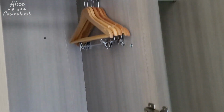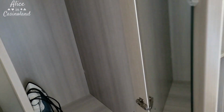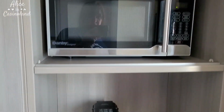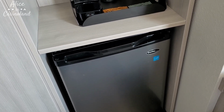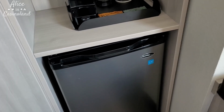There's a TV, nice wardrobe over here, basic stuff. Now there is no safe. I don't think that's usually something you only find in Vegas, I think, or maybe in the more upscale hotels, but it does come with a microwave. There is a little coffee maker and a refrigerator for your use, which is awesome because I always have stuff that I want to keep.